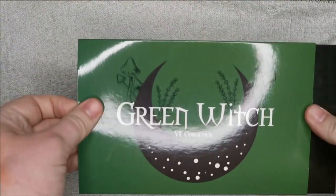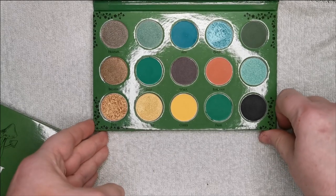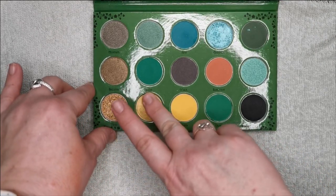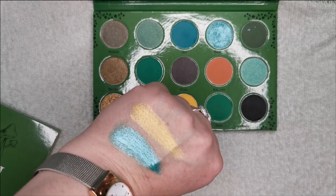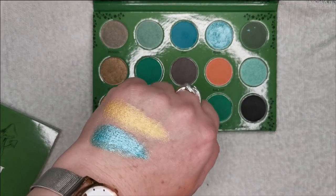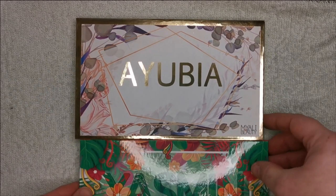And then moving on to another V Cosmetics palette. This is the Green Witch, and this is the color story. It is so beautiful. This shimmer here and this one here. Let me just look at that. Yeah, absolutely stunning, how well you can see. Beautiful. Yes, again, it's from V Cosmetics. It's going nowhere.